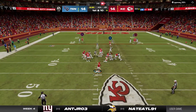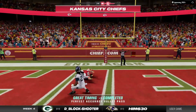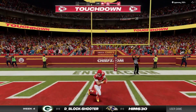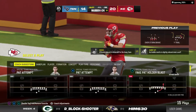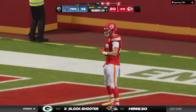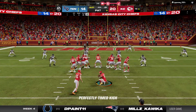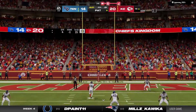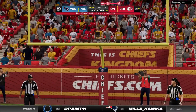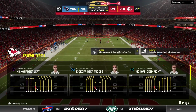Mahomes now on 1st down. This is caught, and all the way in for a Kansas City touchdown. A great play there, 33 yards. And the Chiefs have broken our tie and have taken a 4th quarter lead. Extra point right down the middle, and the lead is now 21-14.